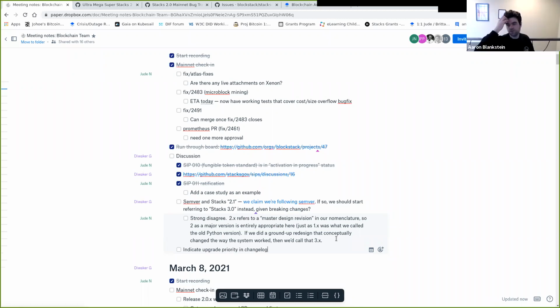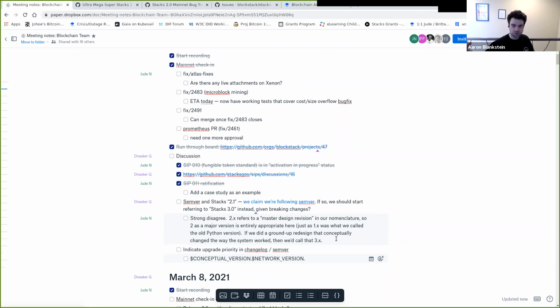Yeah, maybe an improvement we can make on this front is adding another digit to Semver. So we could do 2.0.0.0, where the last three digits are traditional Semver. So 2.1.0.0 would be the breaking forking change.